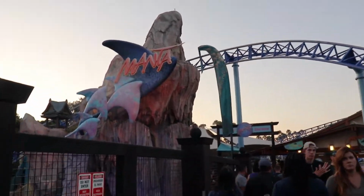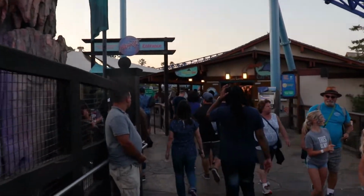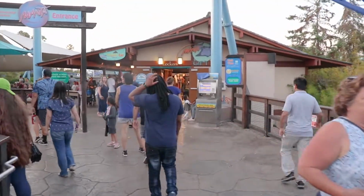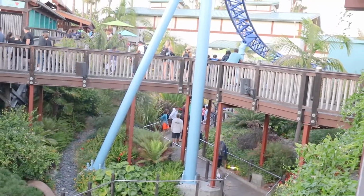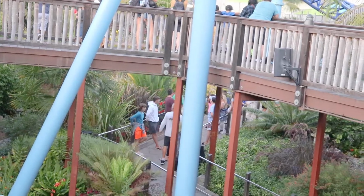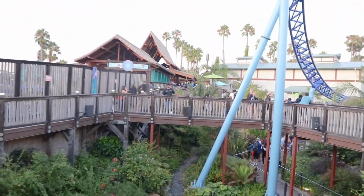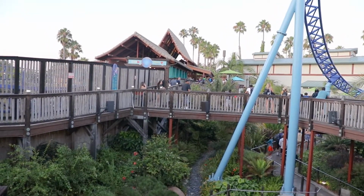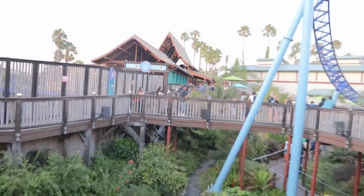The real way we'll see how busy it is is seeing what the line for Manta is. Let's go see how long it is. It says 30 minutes on the board, but that's always not too accurate. Oh yeah, it's definitely a little bit longer than 30 minutes. I'd say about 40 minutes. Definitely a busy day, or a busy night for that matter, here at SeaWorld San Diego. Make sure to get your quick queue though, so you can skip the line.